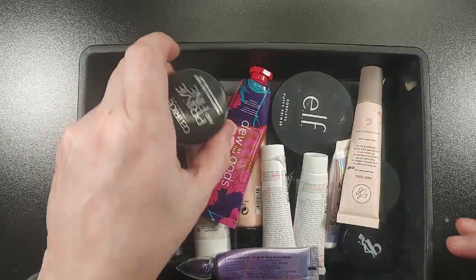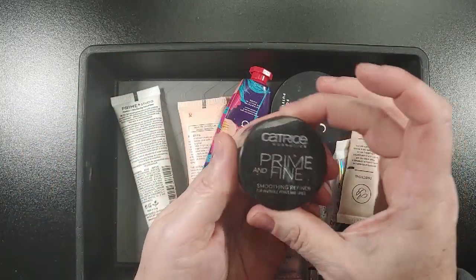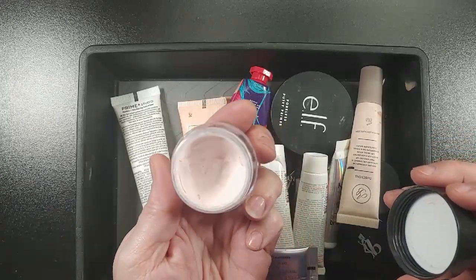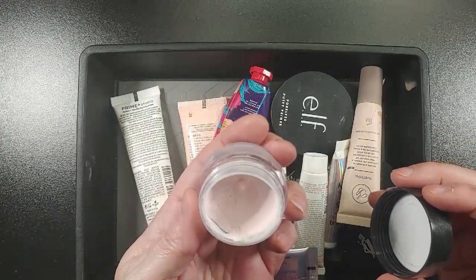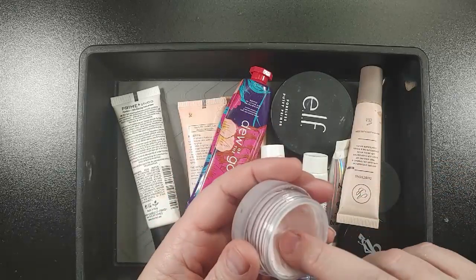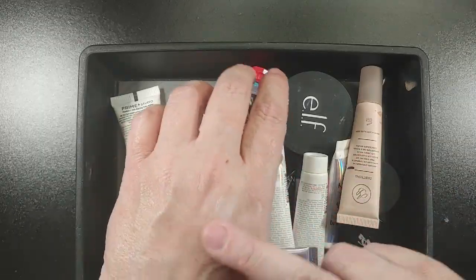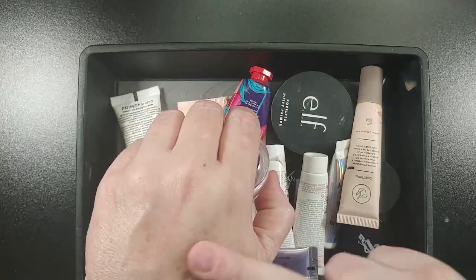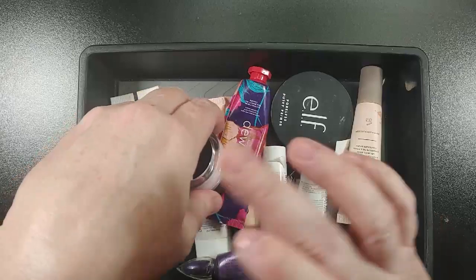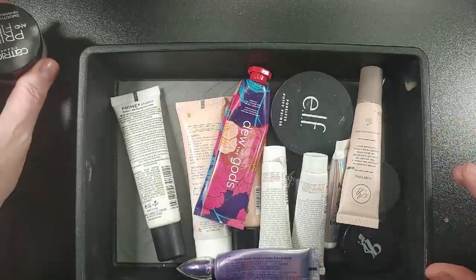And I think I'm going to go with the Catrice Prime and Fine Smoothing Primer. I actually like this better than the Putty Primer. As you can see, it's pretty far down there. This is a little creamier than the Putty Primer. And I really love it. I really do. Did you see that right there? I really love it. I do.